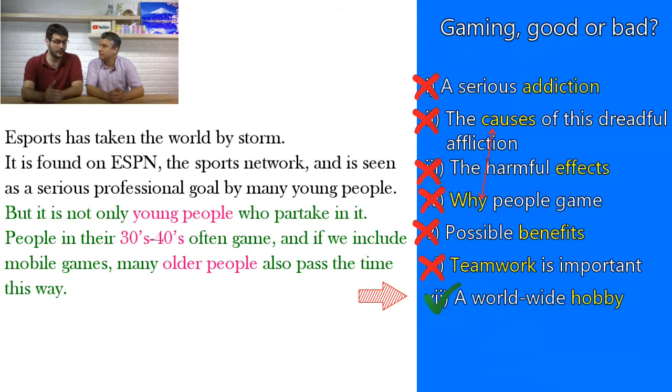But it is not only young people who partake in it. Young people do it. People in their 30s and 40s often game. Those people do it. And if we include mobile games, many older people also pass the time this way. Older people. Young people, middle-aged people, older people. Sounds pretty popular to me. Is that everybody? Yeah, most people. Exactly. So a worldwide hobby, that's everybody.